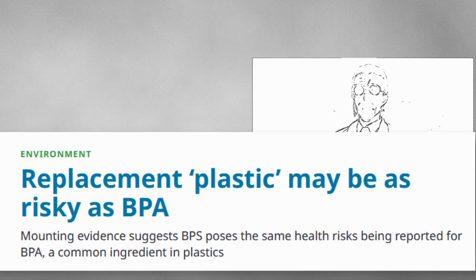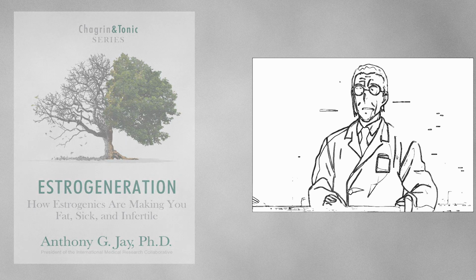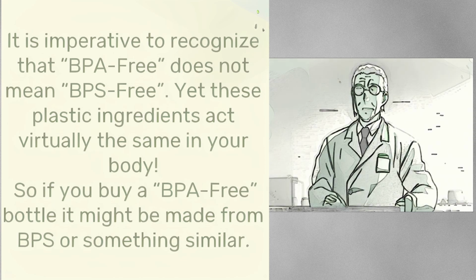Remember how I said manufacturers switched from BPA to alternatives? Well, the main alternative used for BPA is called BPS, and it turns out that this BPA-free alternative is actually just as bad as BPA itself. To quote Anthony G.J. from his book Estrogeneration, "It is imperative to recognize that BPA-free does not mean BPS-free. Yet these plastic ingredients act virtually the same in your body." So if you buy a BPA-free bottle, it might be made from BPS or something similar.